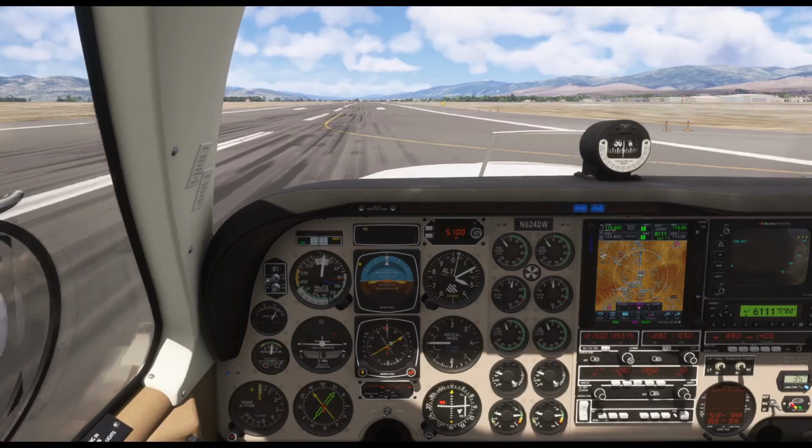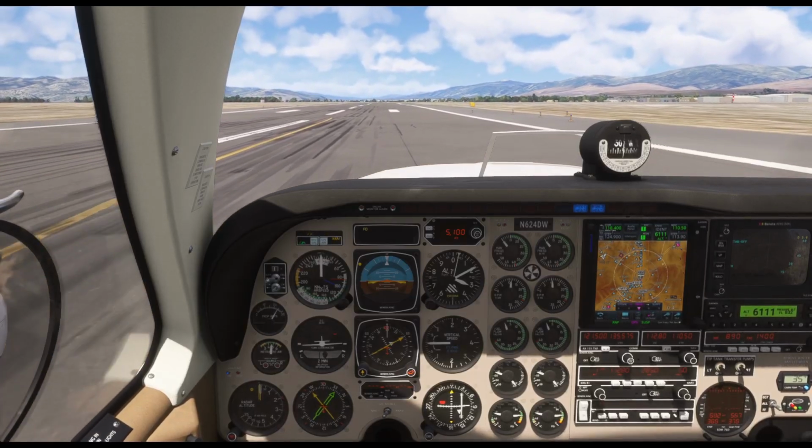I think we missed the turn right there. I'm going to just make a quick turn around. There's no one coming in.